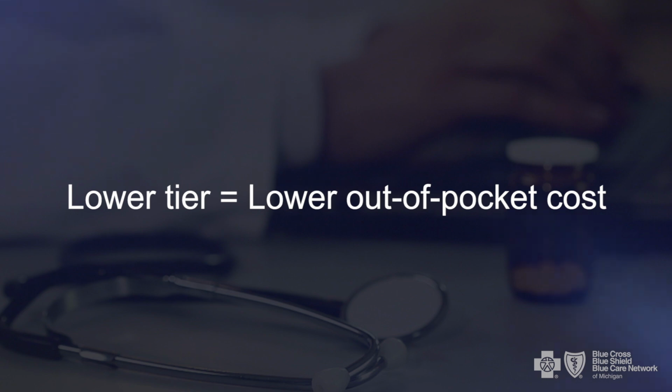We use lists that group drugs into categories called tiers. All medications are FDA-approved brand name and generic drugs. Your out-of-pocket cost is determined by the tier a drug is on. The most cost-effective drugs are in the lower tiers, so the lower the tier, the less you'll pay out of pocket.